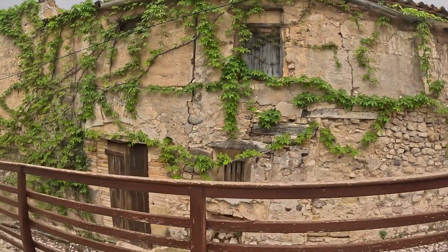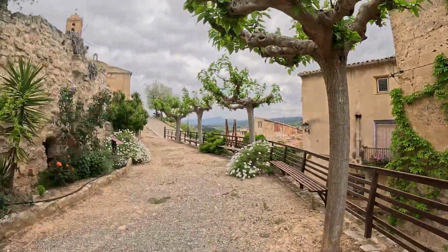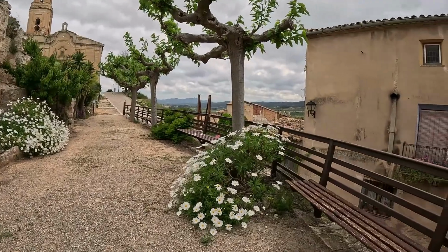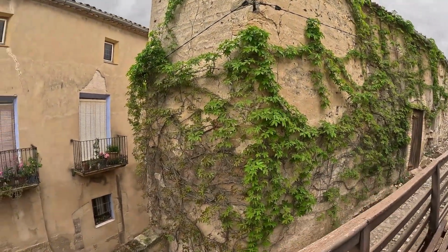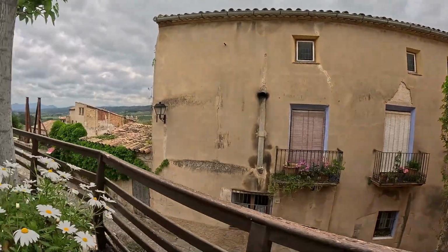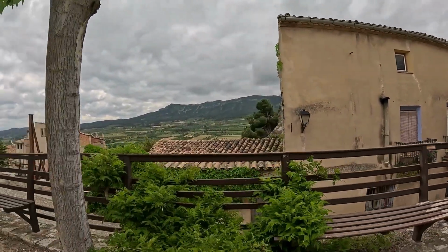I wonder how intact that building is inside. I like the way that they are actually still planting. This one's lived in. Oh wow, this one's actually lived in. They're still irrigating the flowers.